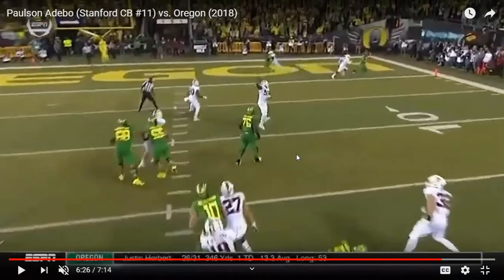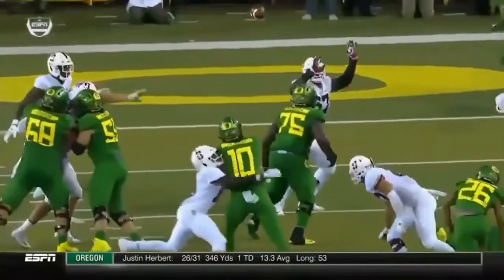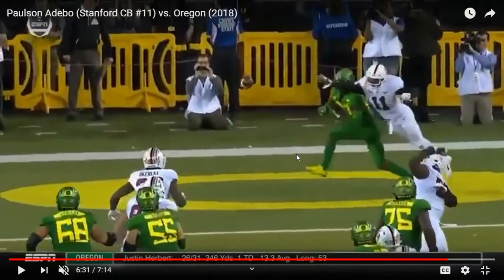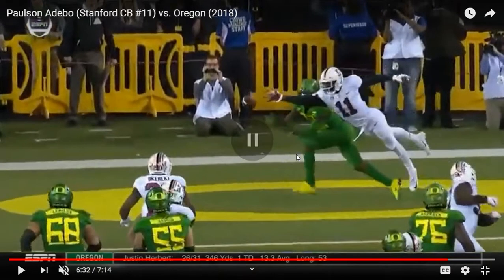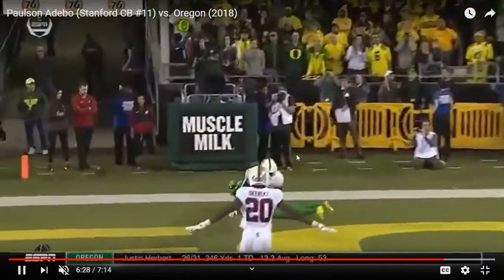Sticks with him, stays in phase, doesn't get out in front, but he uses his arm length effectively, right? Boom. He actually does get out in front from this particular angle. And look at the timing. Oh, the timing was perfect.